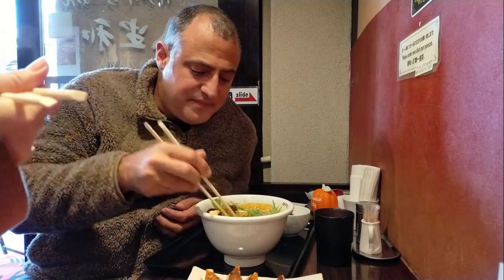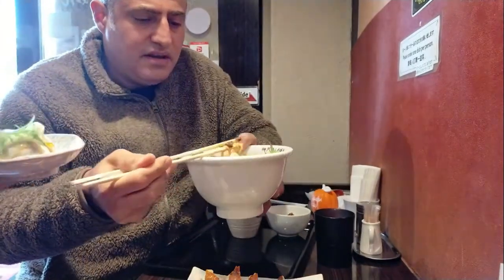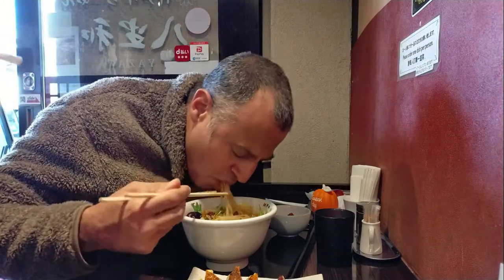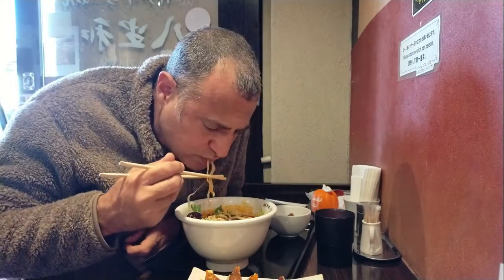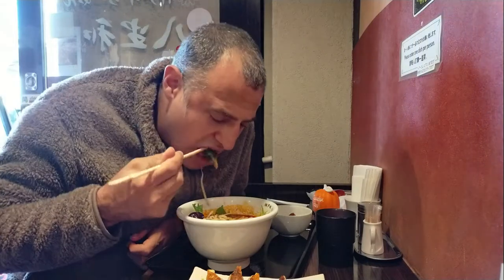And let's try the ramen. As you see over here, in the ramen there are pieces of Kobe beef. The broth is very salty. It's not as deep as tonkotsu, as pork bones, but it's a tasty ramen. The meat is really, really soft, the pieces of meat.